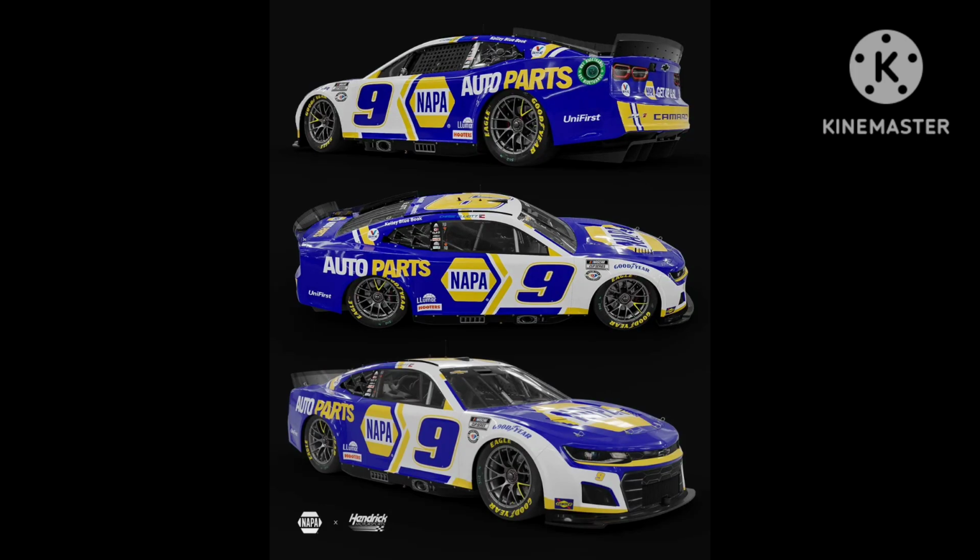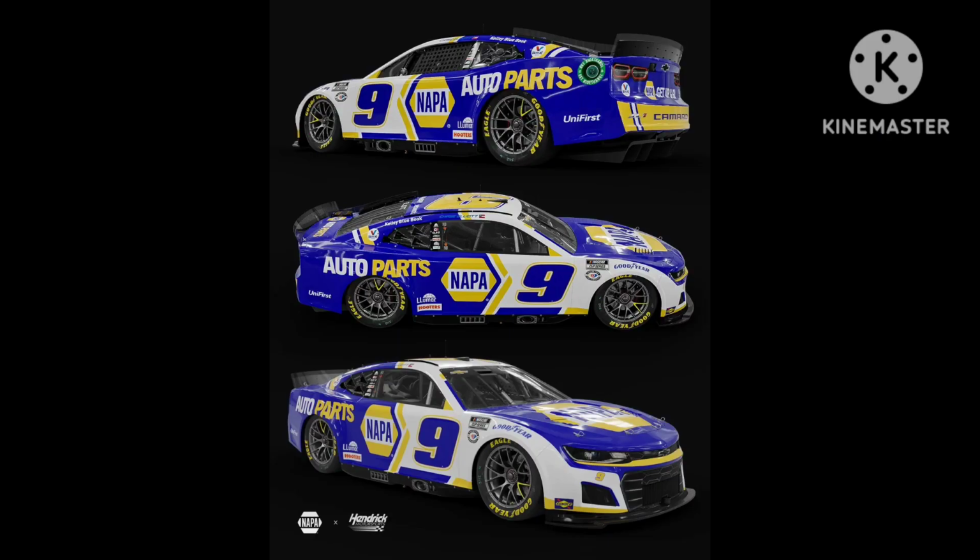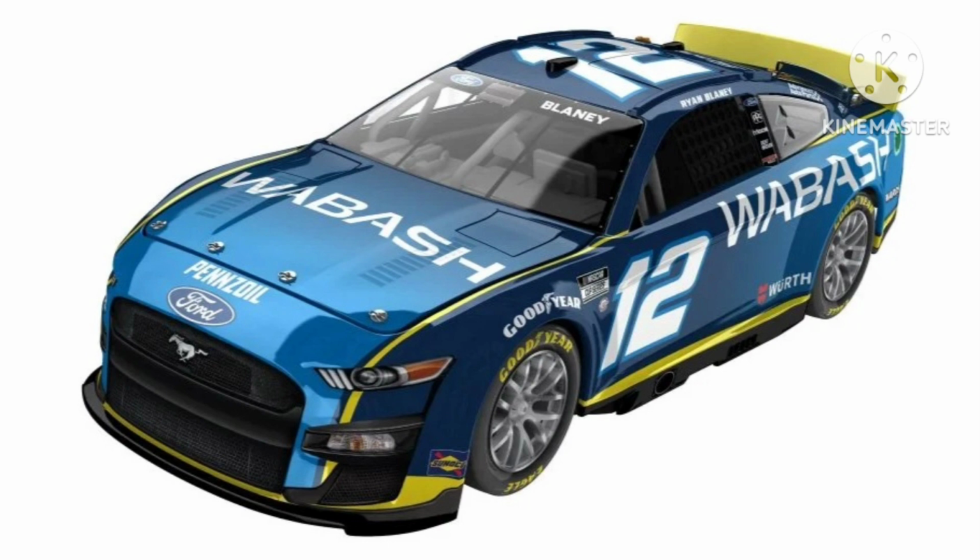Next up, we have Chase Elliott's Napa Auto Parts paint scheme. This looks better than last year's scheme. I like it a lot. 7 out of 10. Next up, we have Ryan Blaney's Wabash paint scheme. This has a blue color gradient with yellow highlights. I dig this paint scheme a little. Looks decent. 6 out of 10.